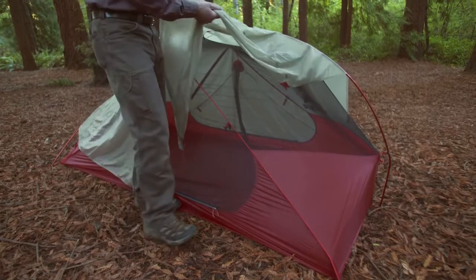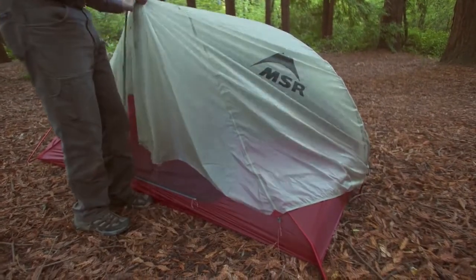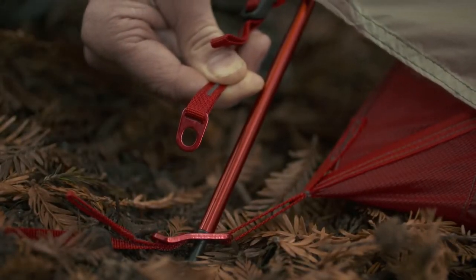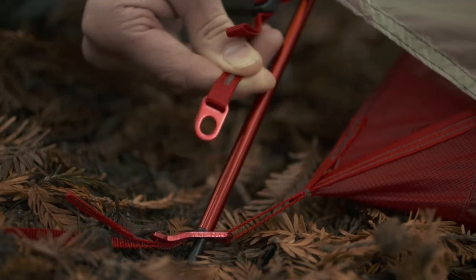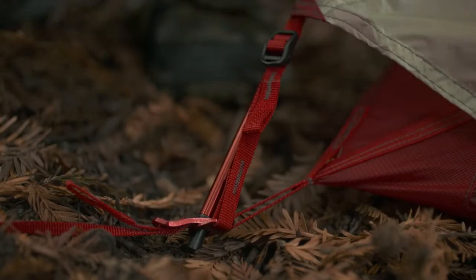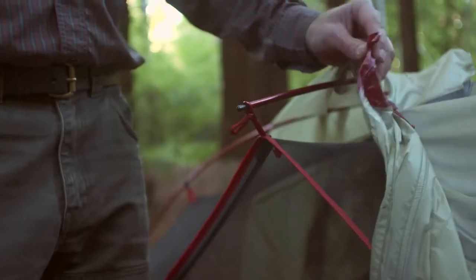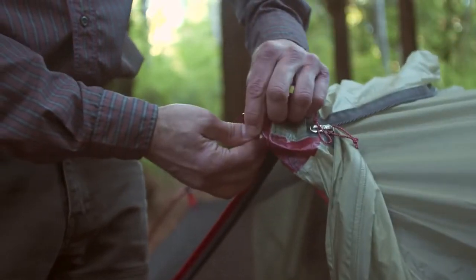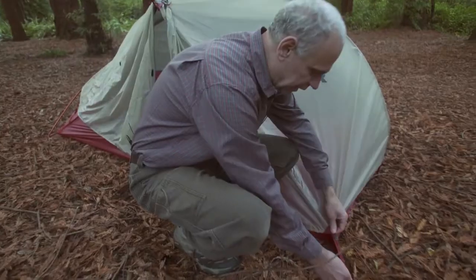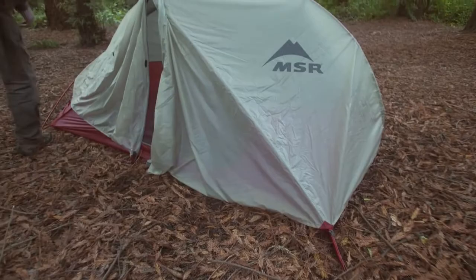Assemble the rainfly by placing it over the tent with the logos facing out. With the rainfly in the correct orientation, the red grommets on the front of the rainfly should align to the same side as the hub and the red grommets of the tent. Attach the grommets on the underside of the rainfly to the pole above the door and go around the tent, attaching all the points to the stake loop or to the end of the poles.